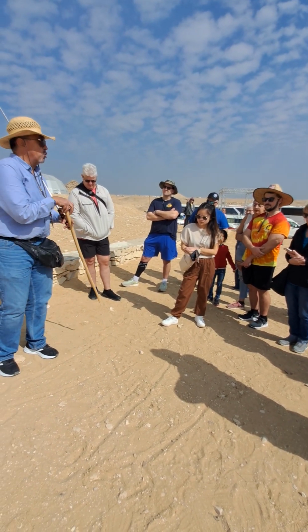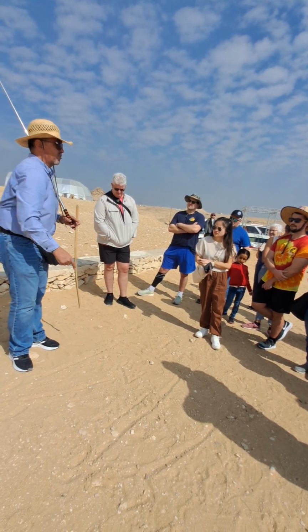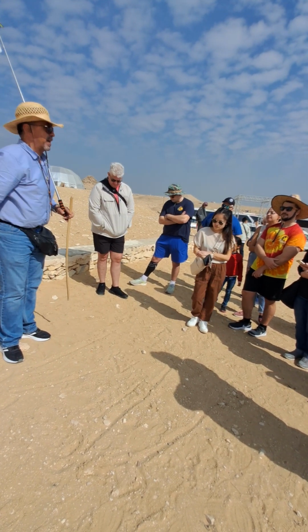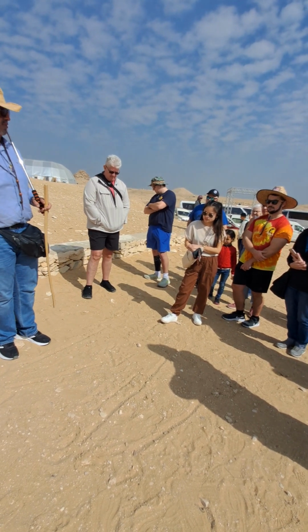But inside there we saw many beautiful figures and scenes showing the king celebrating this festival, saying he made it twice. Also scenes of people making carpets by hand, and scenes of the pharaoh making offerings to different gods.